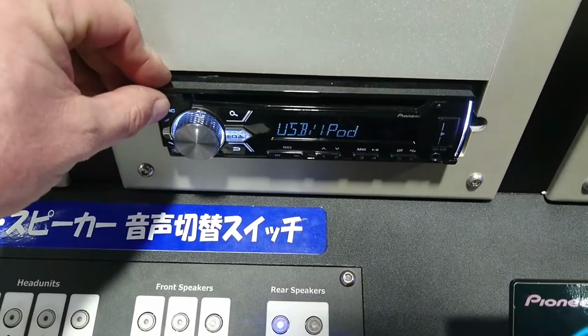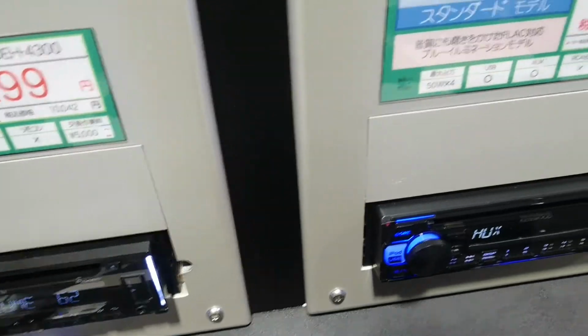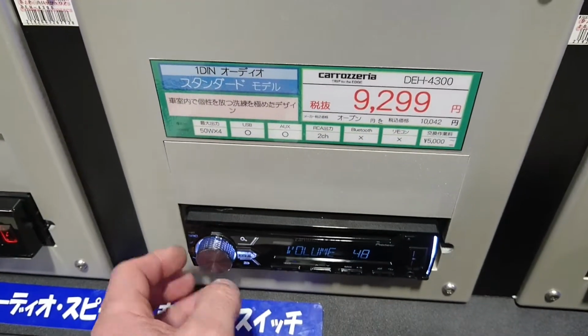Today I'm going to end the Pioneer discussion. It was suggested that absolutely, definitely, 100% it is a ground loop in my truck, and I messed up the wiring. No. Watch this. Brand new Pioneer head unit in the display cabinet with $400 speakers connected to it. Not my wiring. Does the same thing.